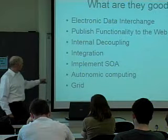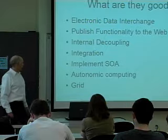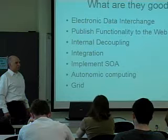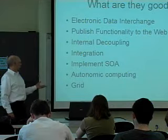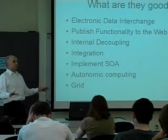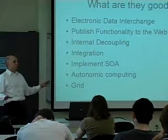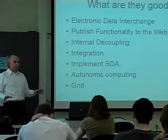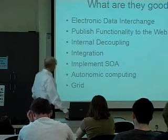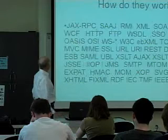Grid computing: I was on the JPL website, and I happened to see that there's an effort underway to apply the theories behind web services to parallel computing, using many different computers all working in concert with each other to solve a problem. This is a very interesting one, although I know nothing about it, so I won't say anything more.